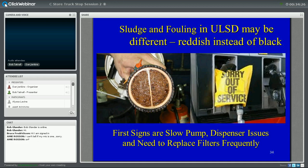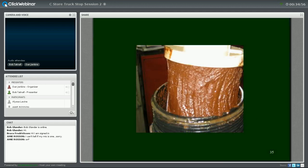But the first things we see, for most of us, especially if you operate a C-store or a fueling station, the first signs that you have a problem might be slow pumps, dispenser issues in general, dispenser just not functioning, and the fact that filters need to be replaced frequently. And if you see those things, it's most likely you're dealing with a sludge and fouling problem. And if you have sludge and fouling, you probably have corrosion, which may or may not be really serious.